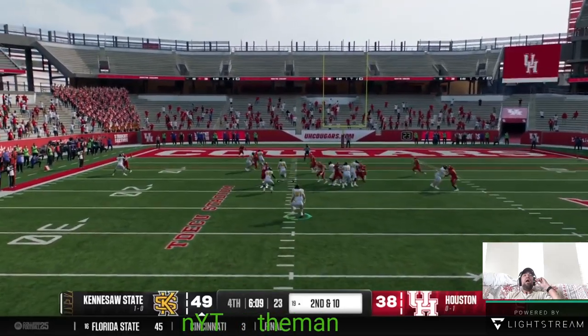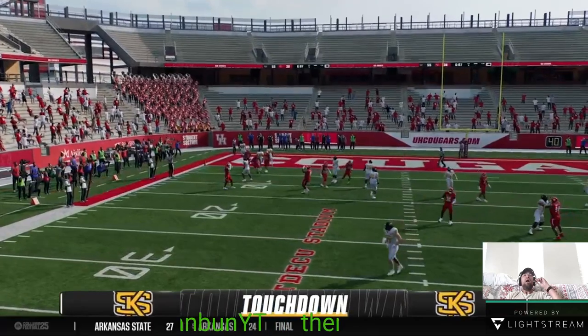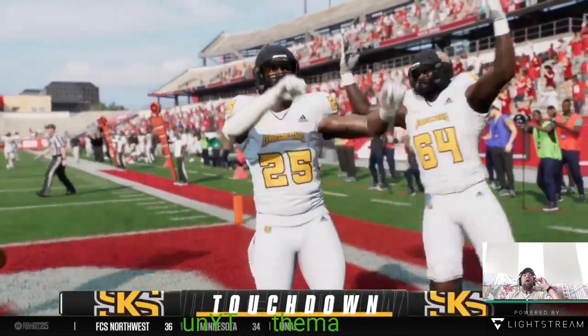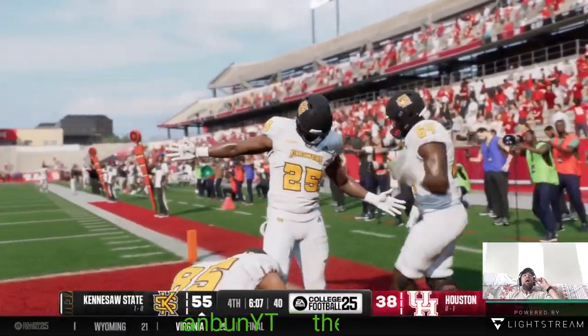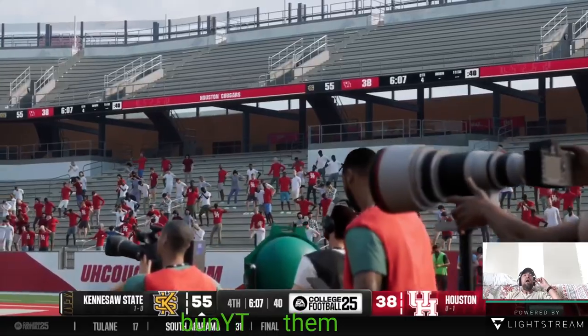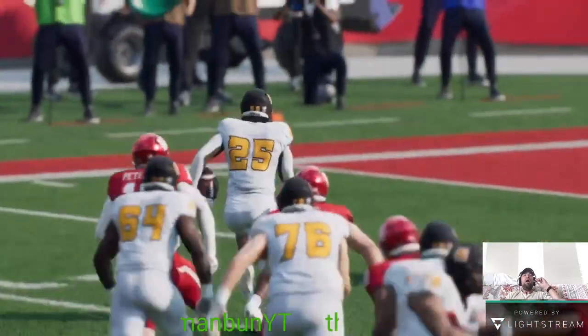The give to the back. Got enough space, and he'll finish the run in the end zone. You don't give a hoot. Kennesaw State does. Touchdown, Owls. You know, this guy's had a big role in this offense this year, especially when they get down close to the end zone. That's his fifth rushing touchdown on the year. He's been a factor for these guys offensively.